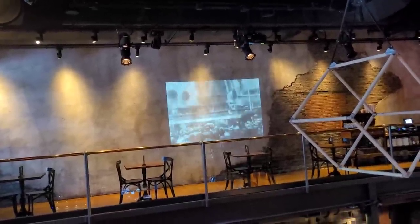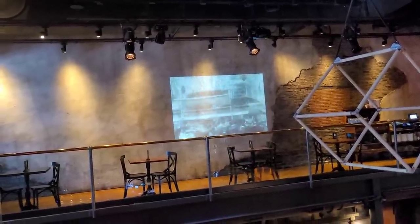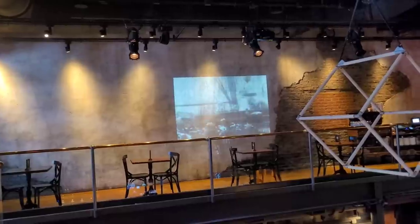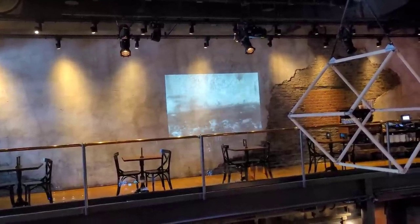Y'all, my brain is going, is that the Titanic? Is that the Titanic? Is that what we're showing right now? Is the Titanic before it sunk? I don't think it's the Titanic, though. Can y'all see what that is? That's a really long ship, whatever it is. Anyway.